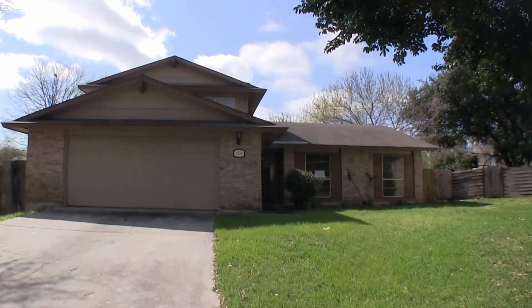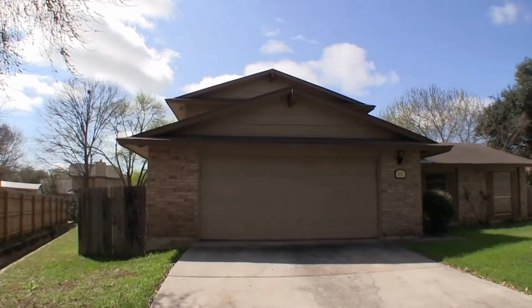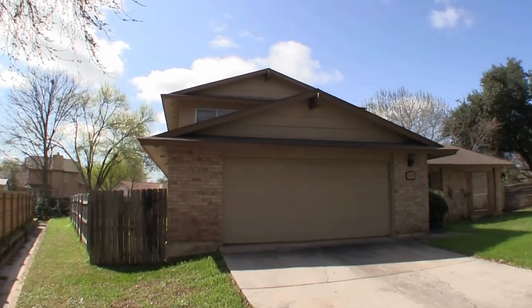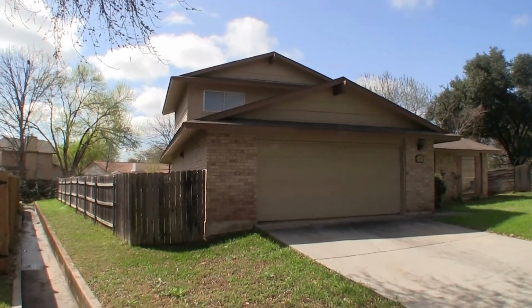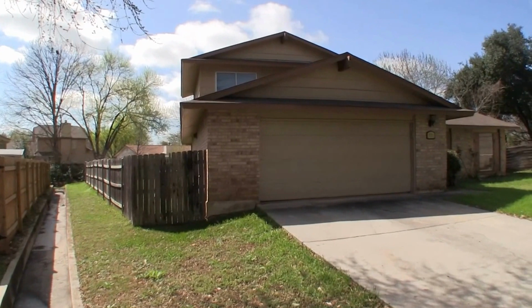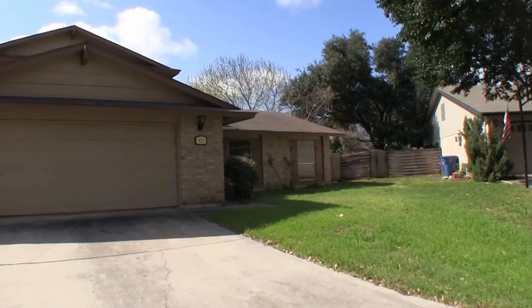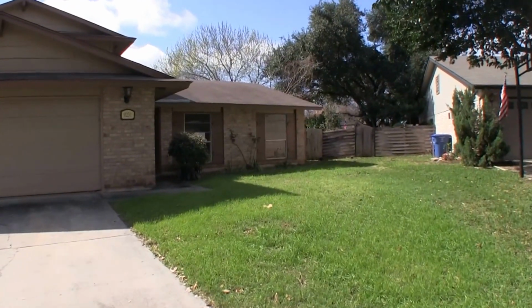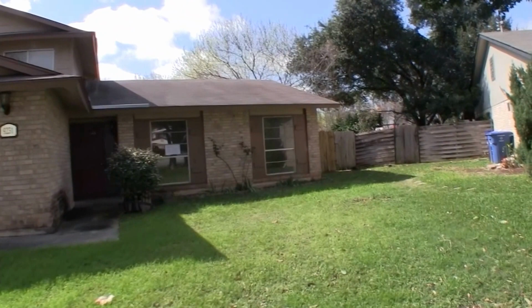We are here at 9231 Pitcairn. That's 9231 Pitcairn over in Woods End, which is off of Bandera Road in Braun, kind of the northwest side of town. It's a very nice three-bedroom, two-bath home, approximately 1,906 square feet, built in 1980. Home sits on about a 9,500 square foot lot, and it is about $13,000 underneath the county appraisal.